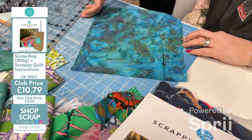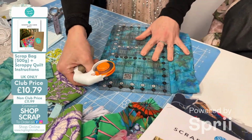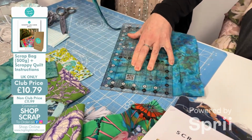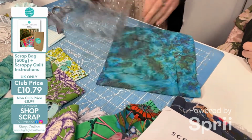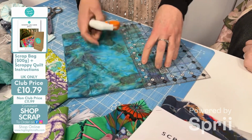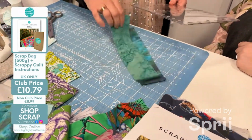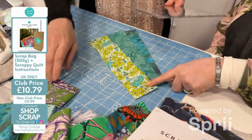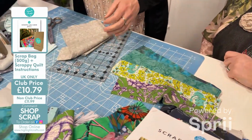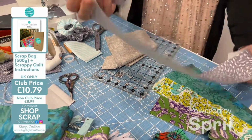So what I do is straighten that up. I would give that a press if I'd brought one. It's just lining up so we've got a straight edge there. I'm just taking a smidgy off to make it nice and straight. And then I'm going to use my ruler, 2.5 inches there, and cut. So I've now got strips that are 2.5 inches. There you go, that's 2.5. That can go into the fray as well.